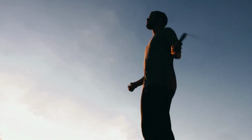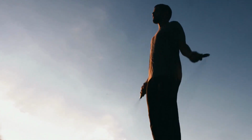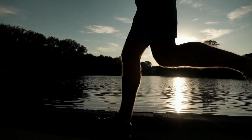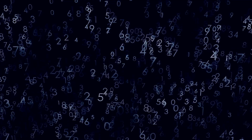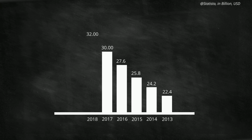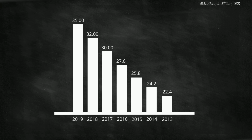Exercise is significant in an individual's daily routine. It is said that about 7 hours a week is dedicated to physical activity. Let us begin with some numbers prior to the pandemic. As of 2019, the gym and healthcare industry in the US accounted for $35 billion in revenue.